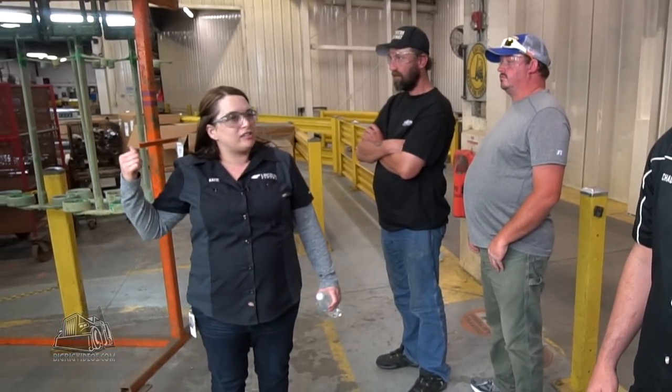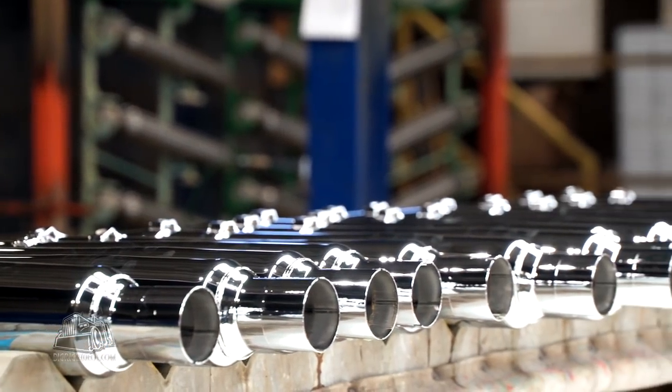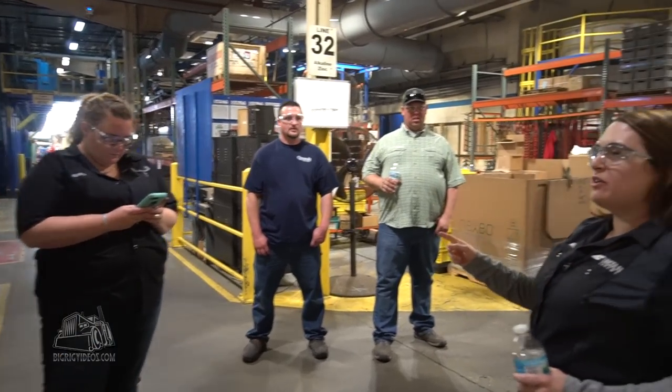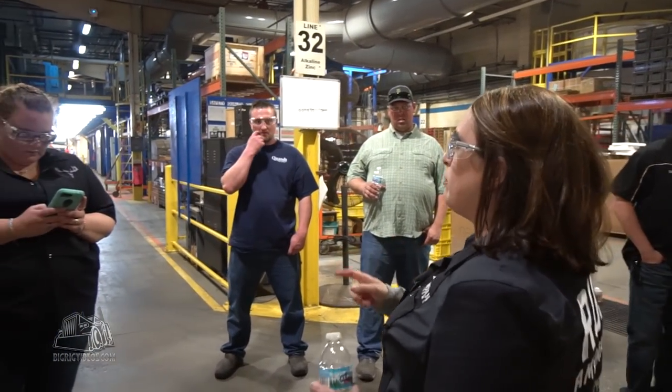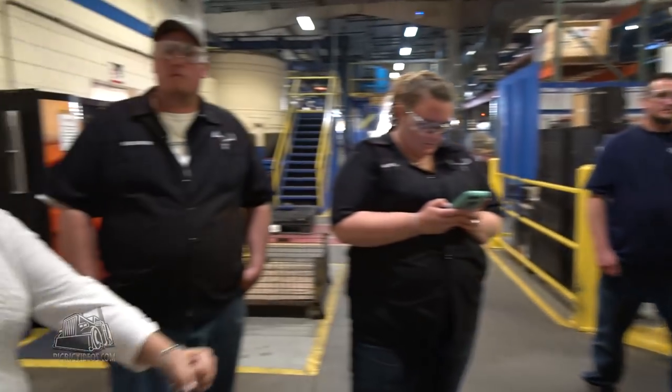And then right on the other side, next to me is line 36. It runs entirely Harley mufflers. So we're gonna head towards line 34, one of our automated nickel chrome lines. It's a bumper line and it's running your bumper. So we'll walk that way and go take a peek.